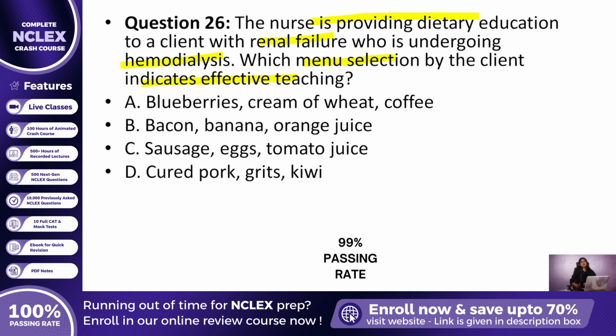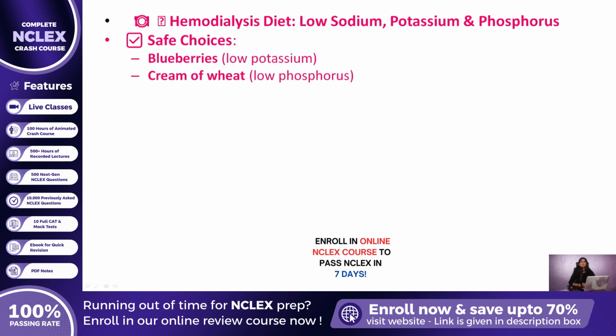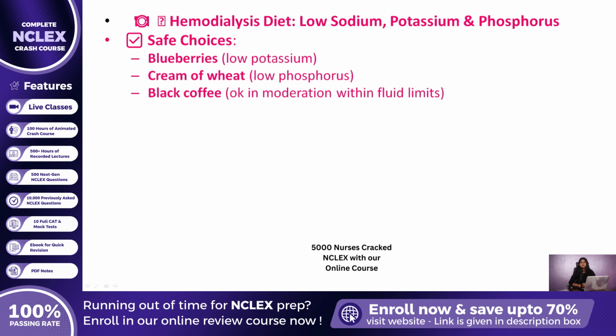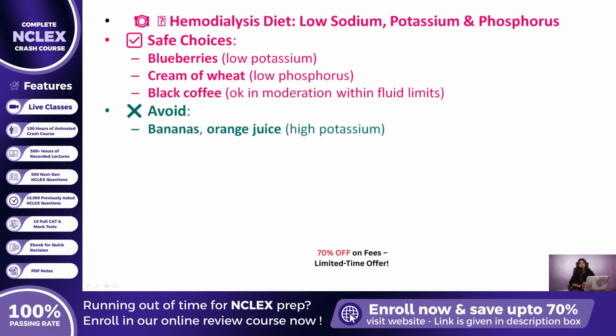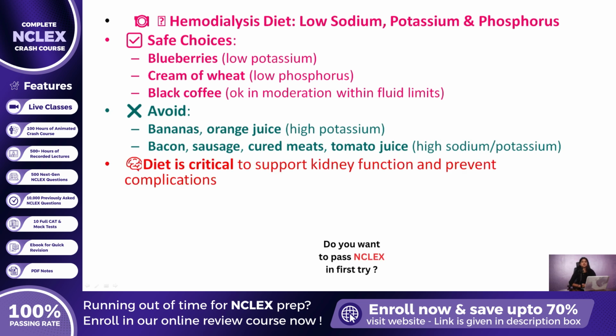The correct option is A. Blueberries, cream of wheat, coffee. Here is what makes this meal ideal. Clients on hemodialysis need to follow a low-sodium, low-potassium, and low-phosphorus diet. Blueberries are a low-potassium fruit, cream of wheat is a suitable low-phosphorus cereal, and black coffee in moderation is usually acceptable within fluid limits. In contrast, bacon, bananas, orange juice, sausage, tomato juice, and cured meats are all high in potassium or sodium, making them poor choices for these clients. This question highlights the critical link between diet and renal function.